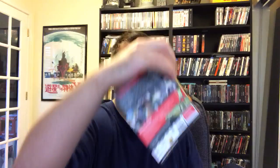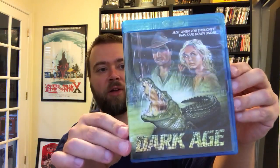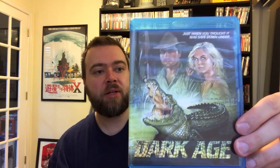Again, it has the reversible artwork, so you don't have to have that obtrusive ratings logo right there. But again, another one that I'm really happy that they released, region free again. Love this one. It's one that I remember watching when I was a kid, getting that bootleg and watching it over and over. So very happy to have a Blu-ray release for it. And I remember all the actors are really good. I remember the Aborigine actors being really good too.